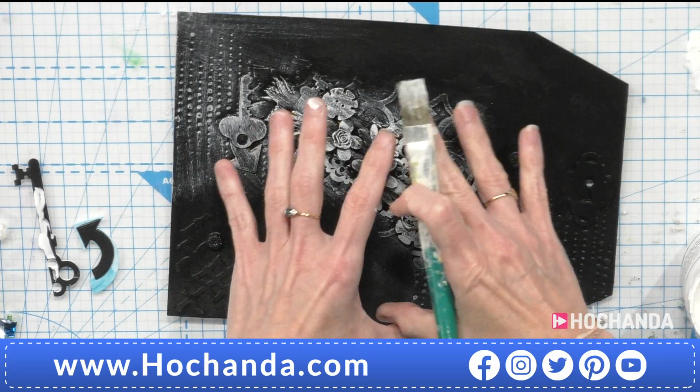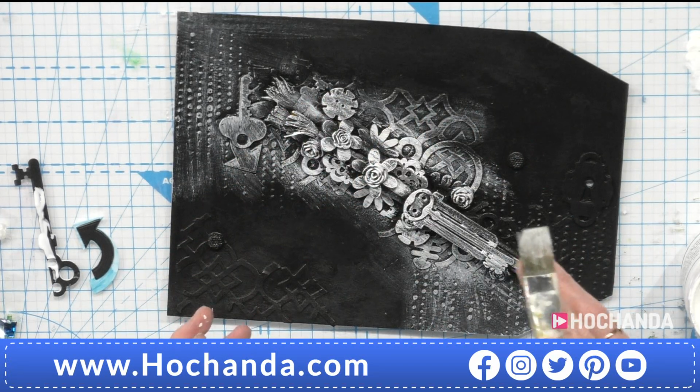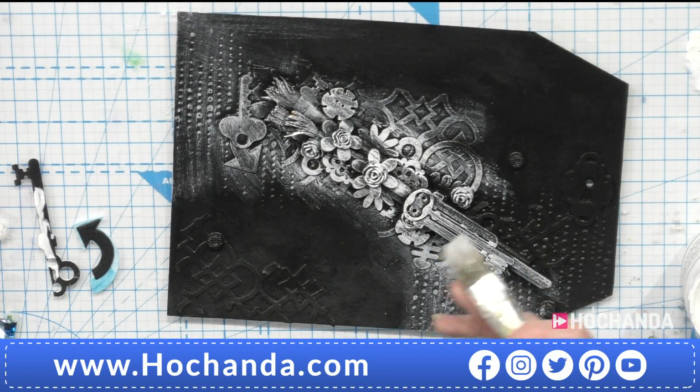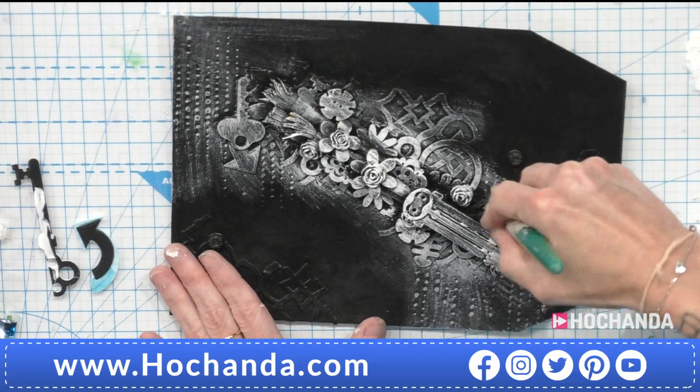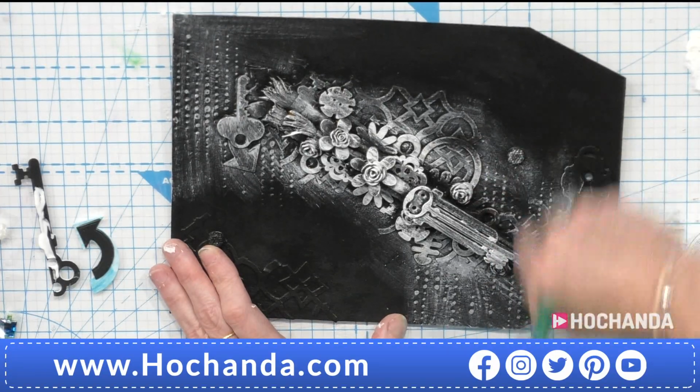Okay. So we've got, it's all standing out already. Yeah. It's like jumping out of the page. That's really... The dimension is crazy on it. That is so effective.